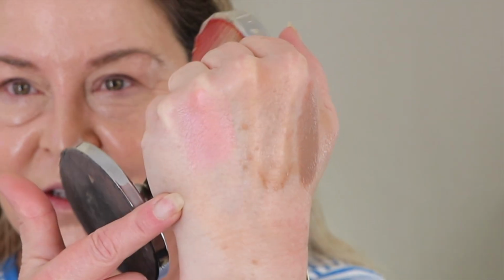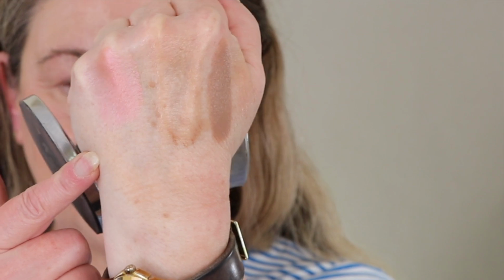So I think I'm going to do my finger on one side, and I'm going to do a sponge on the other side. Now Westman Atelier does something like this as well. We're going to do a swatch comparison, and that, unlike the Charlotte Tilbury, isn't too much. It's just lovely. So there's just a little bit. I don't want to overdo it. My face is already a little sheeny, so it's hard to tell how much sheen you're getting, but you can see here, you're getting some sheen.